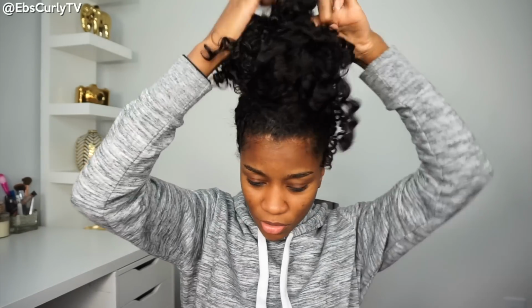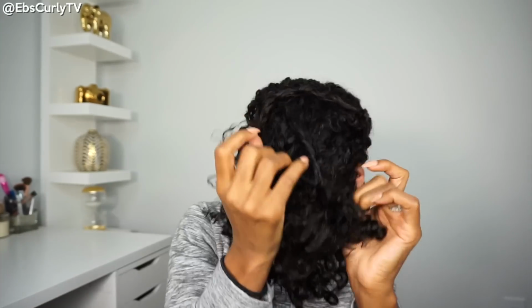Right now my hair is in the pineapple bun that I sleep with every single night, along with the satin scarf that I had in my hair before. I wear this style all day, every day, unless I have somewhere to go, somewhere to be, where I have to get dressed up. It can't really be too casual. And I love wearing my hair like this because it just keeps my curls off my shoulders.